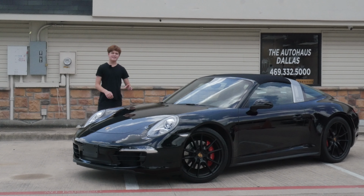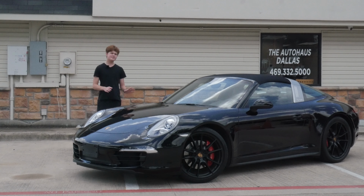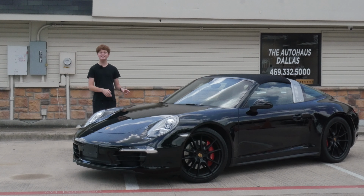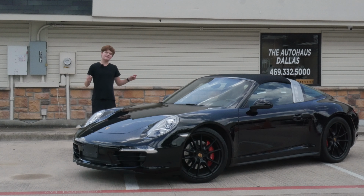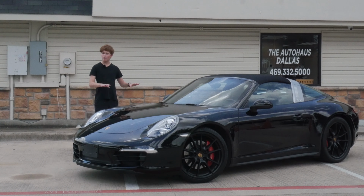What's powering the car is a 3.8 liter flat 6, producing 400 horsepower and 325 pound-feet of torque. And this is a 4S model, so this is pretty fast. It has a 0 to 60 time of 3.3 seconds. That's insane. And it has a top speed of 193 miles an hour. And that engine is mated to either a 7-speed auto or 7-speed manual. And this car is all-wheel drive.